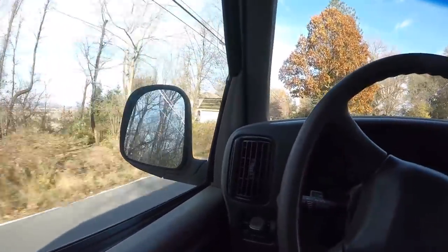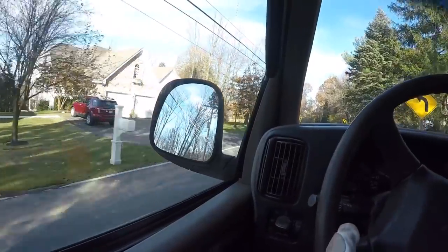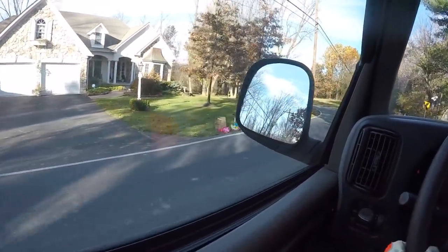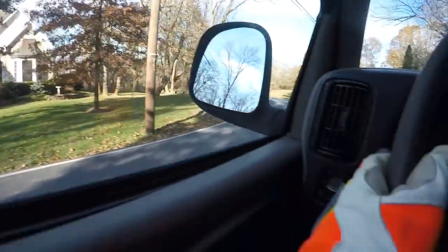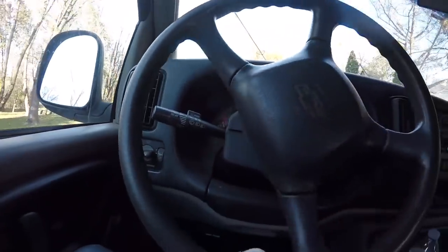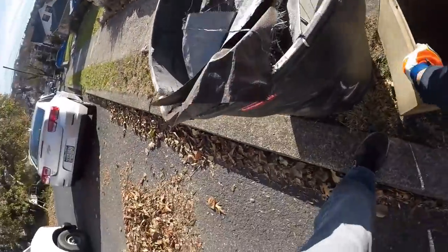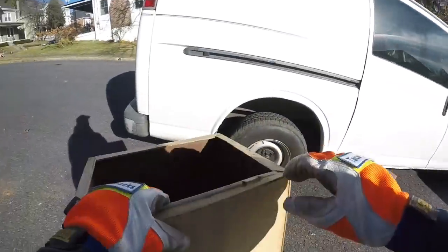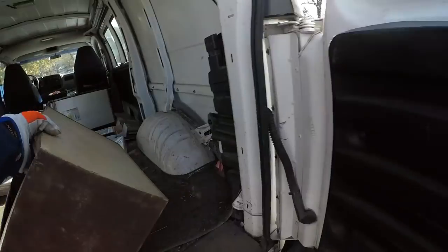Alright, so there was a Facebook ad about 3 hours ago for some free stuff, and this is what it looks like over here. That's the free stuff. It's all kid stuff, so nothing I can use. I thought this was a wood box. It's a metal box.